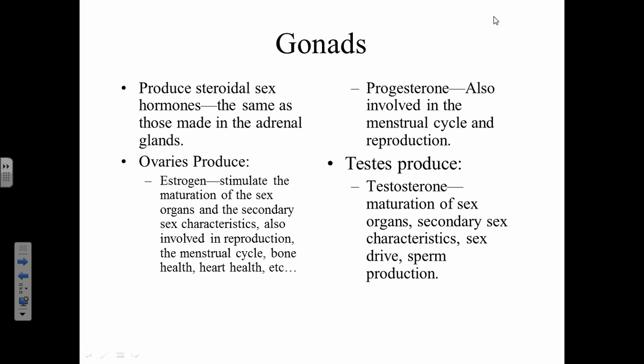The testes, on the other hand, make testosterone. Sometimes you might hear the male sex hormones, of which testosterone is probably the only one you'll ever hear about in this class, referred to as androgens. What does andro mean? Like android, for example. The word android, what does it mean? Oid means like. What's the andro part mean? Man. Man-like. So androgens are male sex hormones, testosterone being the main one.